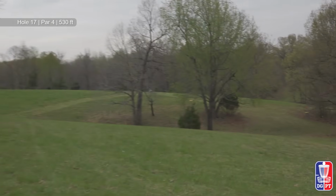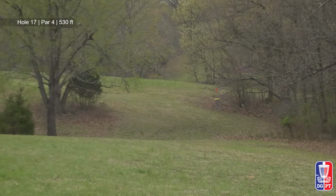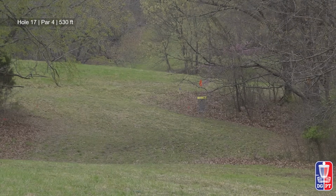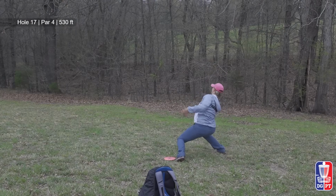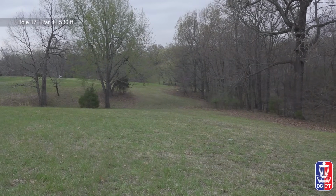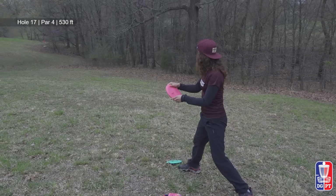Well, Kona Panis playing from her relief at the edge of the OB. And that slides right up to the basket. That's an excellent recovery. Sarah Hokom asking her disc to sit.